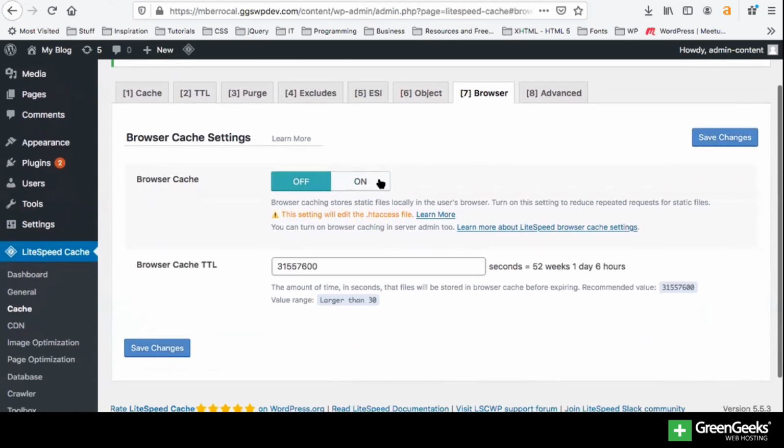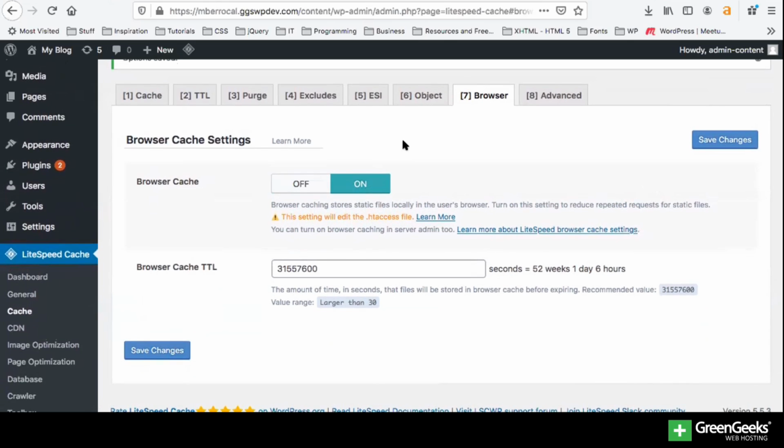Browser cache: do we want to store these files statically in a browser cache? Now, we can leave this as on, but some browsers are going to do that for you anyways. Depends on what your browser vendor is. Some of them do, others don't. I don't know if you guys have cleaned up your Windows or your Mac, and it says, oh, you have a lot of files. Clean up your temporary files. Basically, what this means is this.